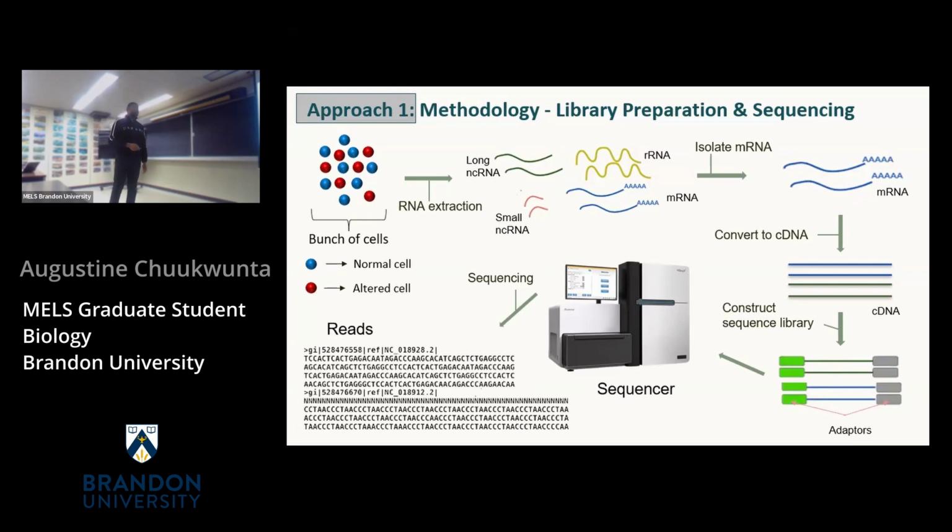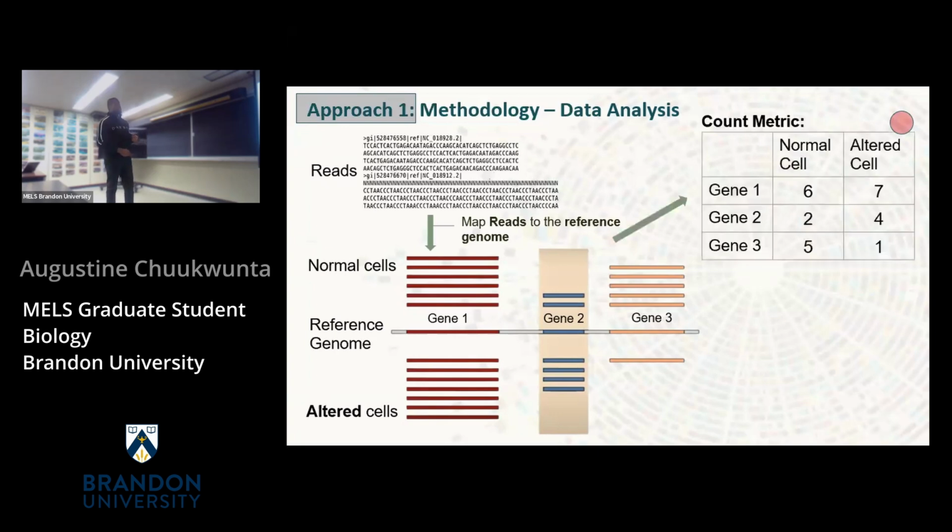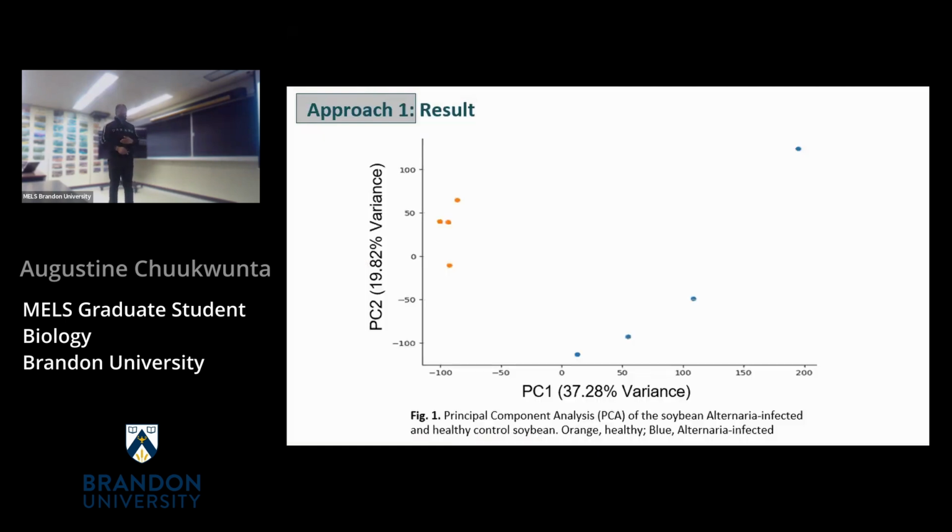So what we do next is map the reads to the reference genome. Here we'll be mapping to the soybean reference genome, which we can easily obtain from databases like NCBI, to produce a quantification matrix. This quantification matrix is just telling us the activity level of the genes. Then we'll perform further downstream analysis to identify the genes that are actually active, which are upregulated, and the genes that are downregulated, which are non-active.